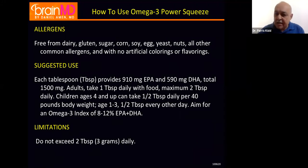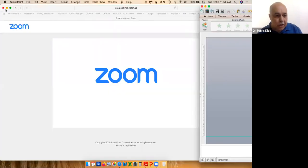And we ask that people not exceed 2 tablespoons or 3 grams daily, because there is, at least in theory, a risk of bleeding when you get above that level. In theory, the FDA asks that supplement makers not recommend doses of more than 3,000 milligrams a day. And very definitely, there are physicians who prescribe them at higher levels, and they really need to follow the omega-3 index and make sure that what they're doing is appropriate.